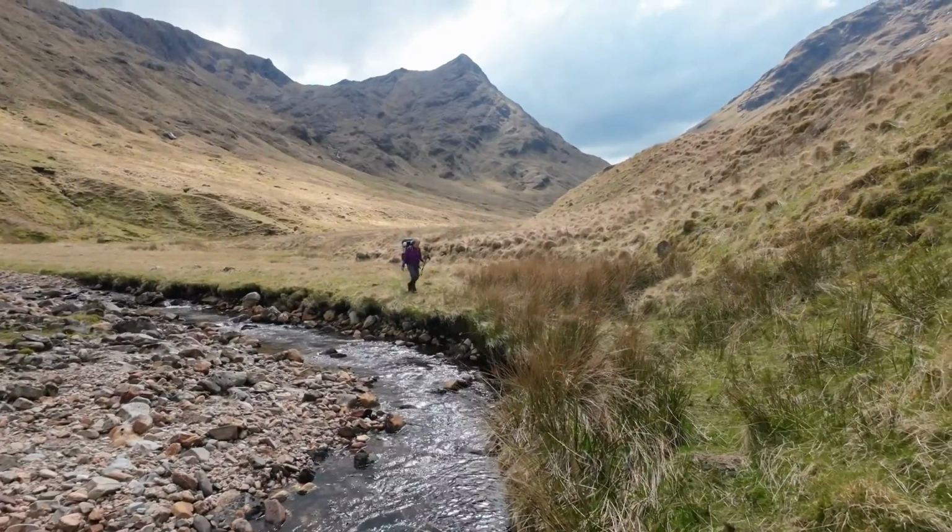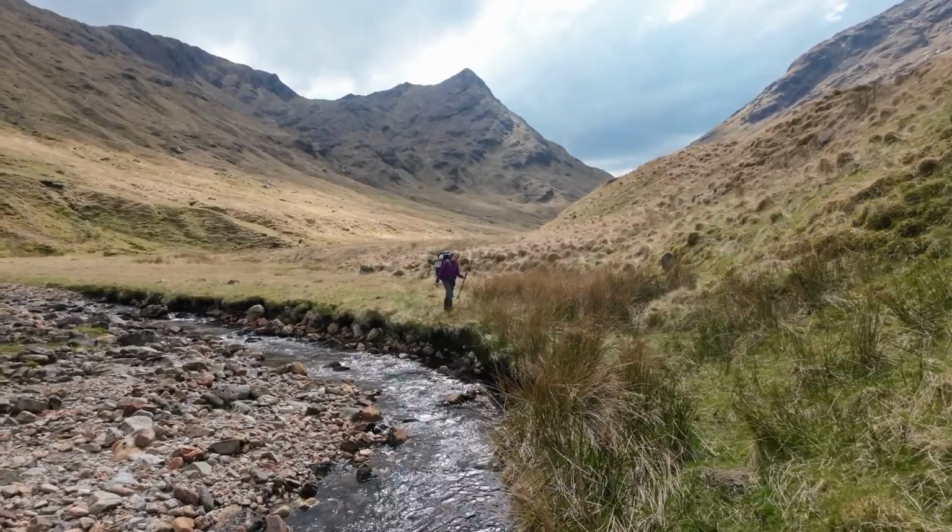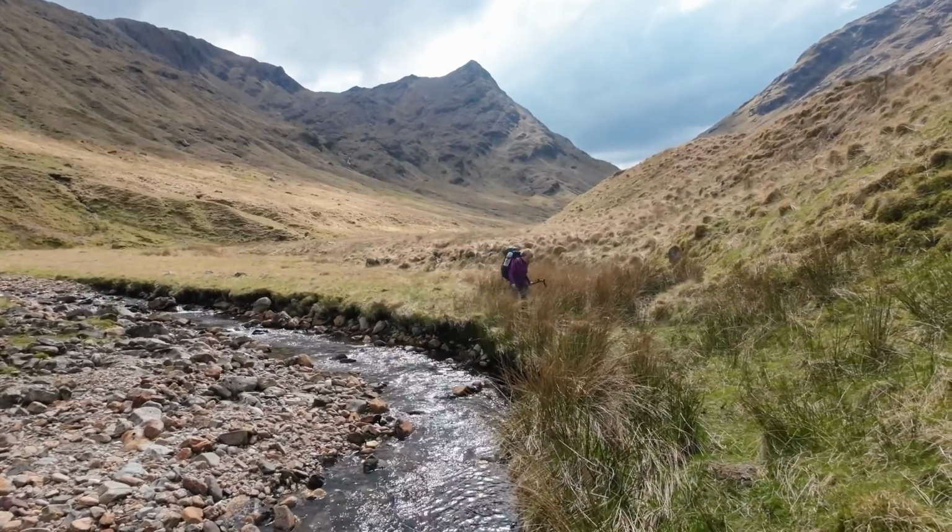But presently, we had a rough descent and a few more boggy miles to go before reaching our destination.